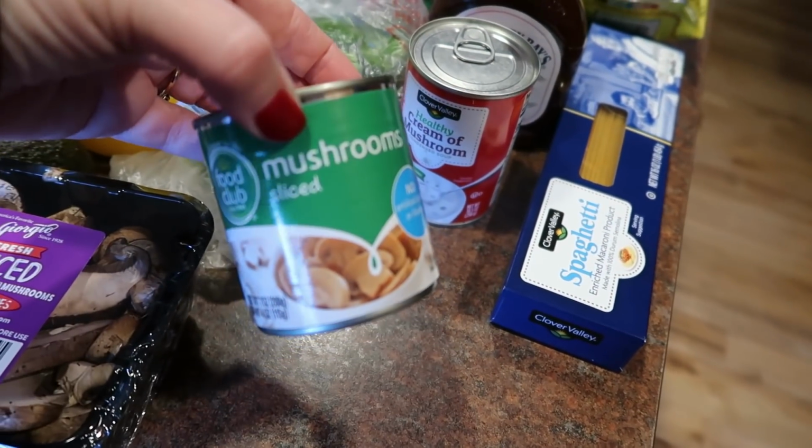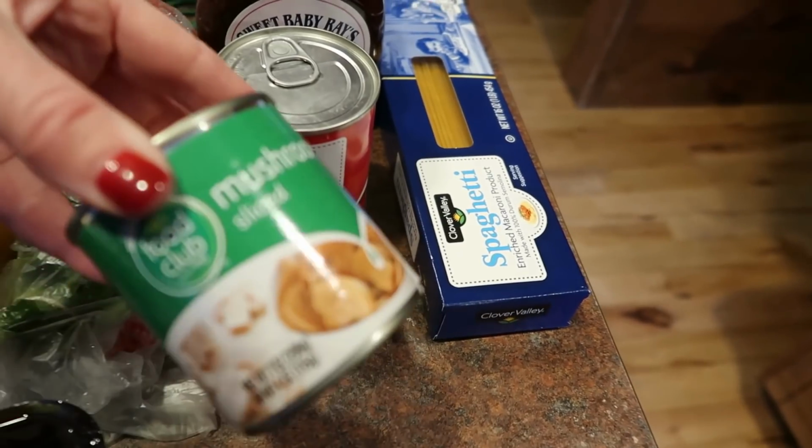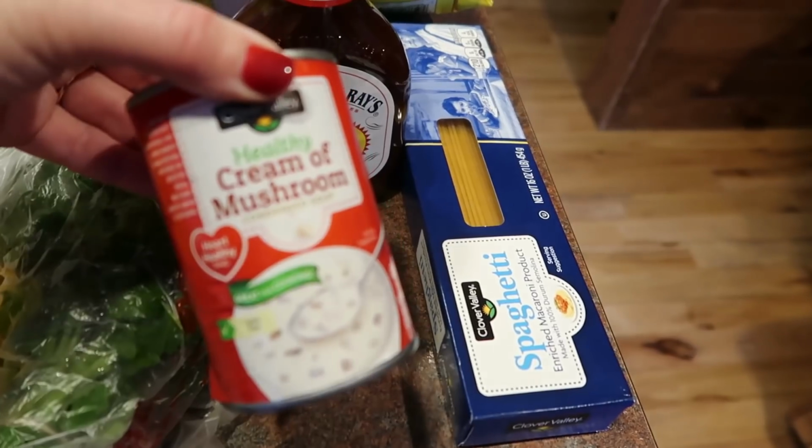And then for the Sunday beef tips, it called for a can of mushrooms. So I bought those as well. Again, if I'm not into them, I can always just pick them out. But I thought Warren would like that in the gravy. A can of cream of mushroom soup.